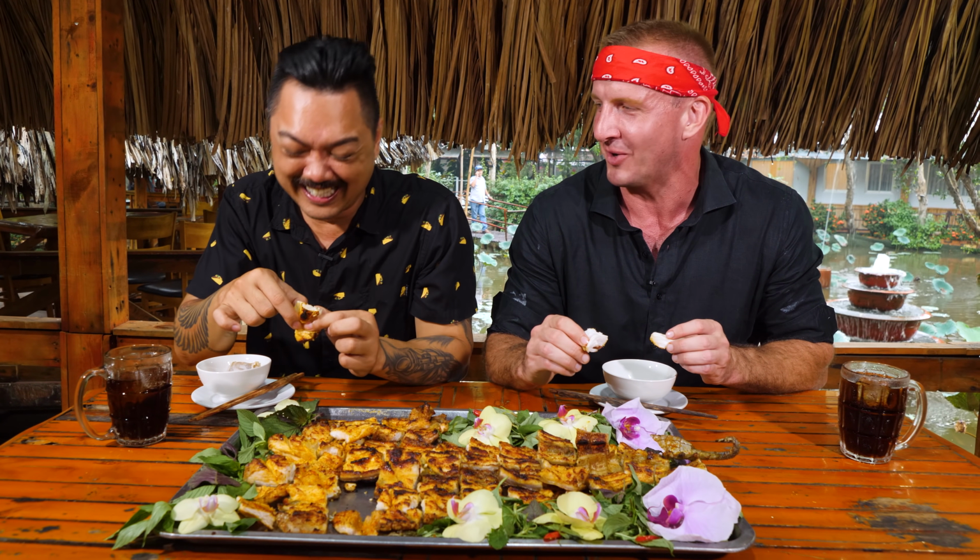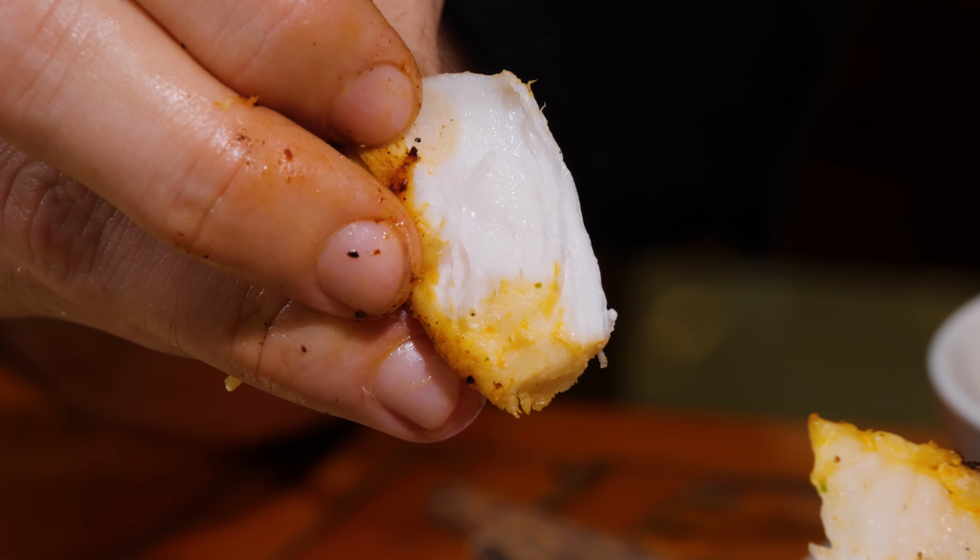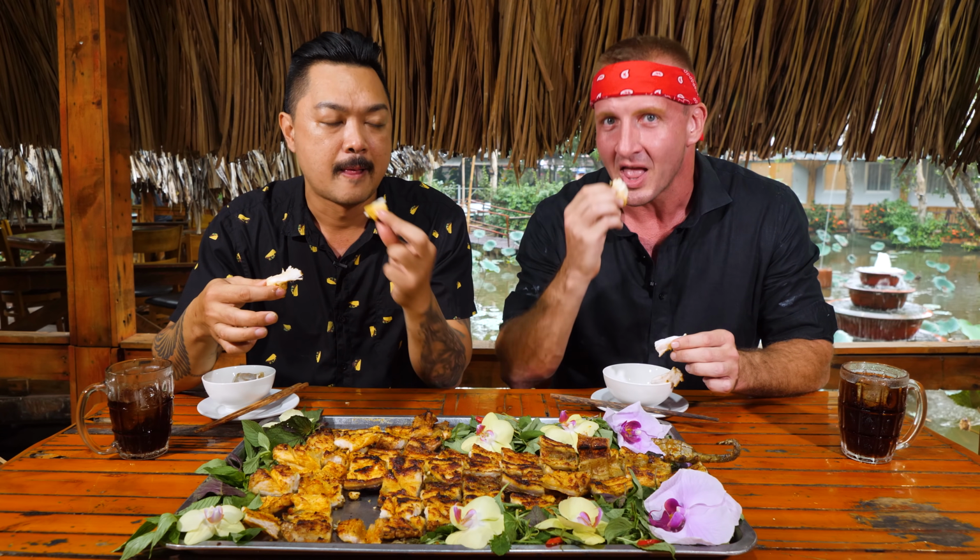I need to stop saying pure and white together. In this climate, it's not appropriate. Yes, it is not. The meat is so white and privileged. Enough talking, cheers.